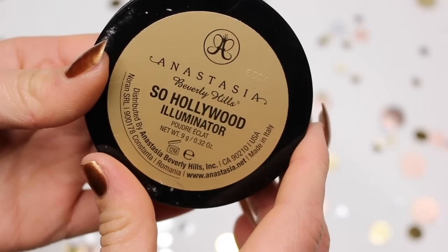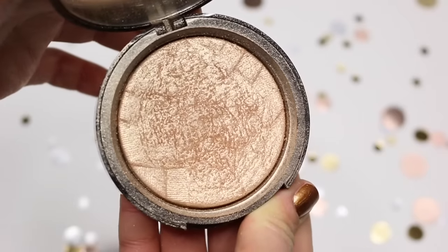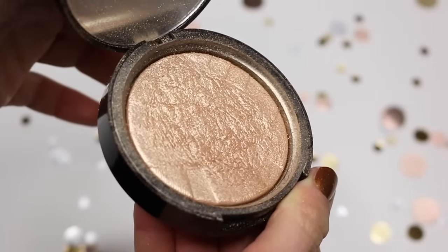It is the one called So Hollywood. And this is just so stunning. Once again, I totally ruined the pattern in it because that's how much I've been using it. It is my baby, and I remember when I got it, I was just dying. Once again, very goldy, very shimmery, very beautiful, and just very pigmented as well. I love pigmented highlighters, and come on, I'm a highlighter kind of gal, I can't help it. I love me some highlight.